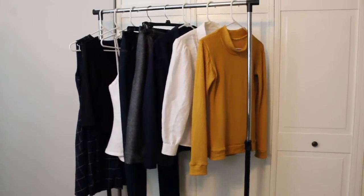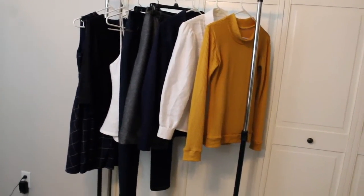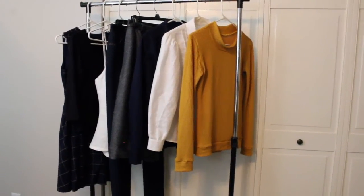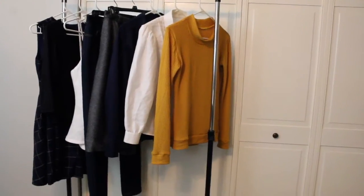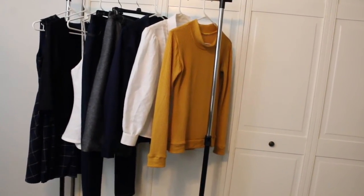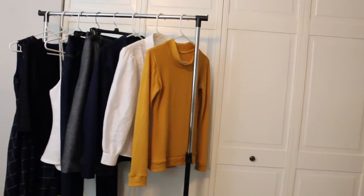The slacks I could definitely live without, but it does kind of ruin the 15-piece aesthetic to not have them. But the cardigan and the sweater are absolutely essential because they're going to be really necessary for layering and for getting more looks out of each combination. So I haven't exactly figured out what I'm going to do with that.